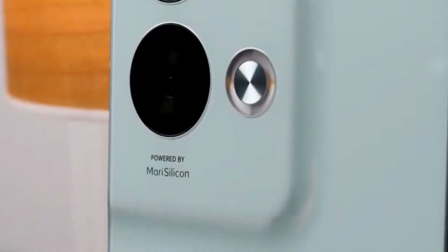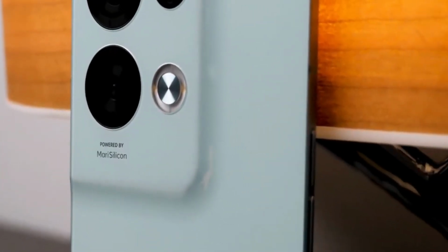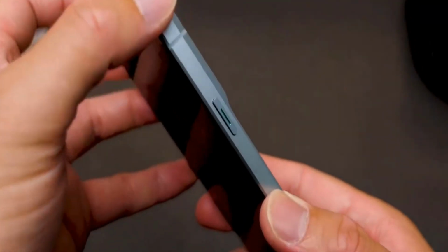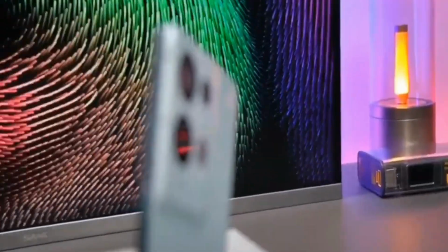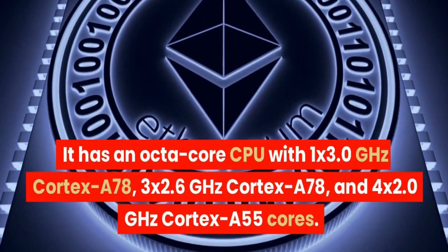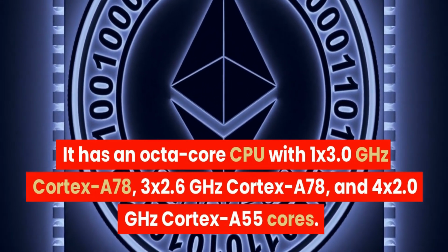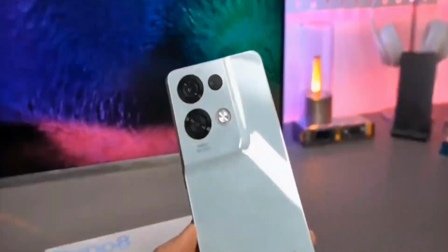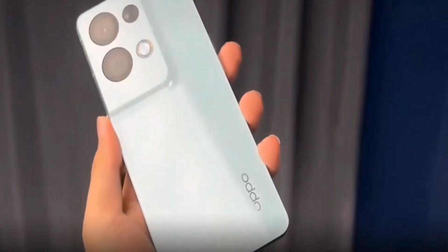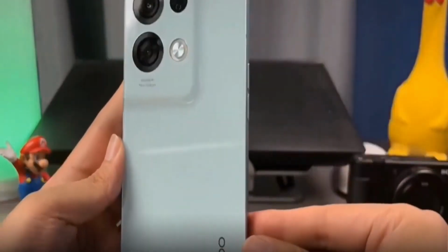Performance. The Oppo Reno 8 is powered by the MediaTek MT6893Z Dimensity 1300 chipset, which is a powerful and efficient processor. It has an octa-core CPU with 1x3.0 GHz Cortex-A78, 3x2.6 GHz Cortex-A78, and 4x2.0 GHz Cortex-A55 cores. It also has a Mali G77 MC9 GPU.